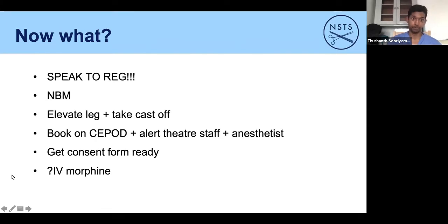So what do you do? This is sort of on the same range as the first scenario in terms of how serious this condition is. So you would want to, after doing your quick examination, speak to the registrar immediately. So if your ortho reg is at home, say this is like 3 a.m. in the middle of the night, you just call them. You just have no fear of waking them up, and they want to be woken up for something like this. And even if it's not compartment syndrome, they're not going to blame you. They would want to come and assess this for themselves.